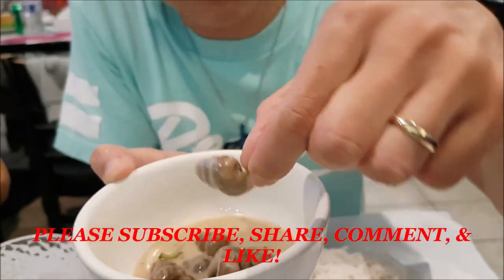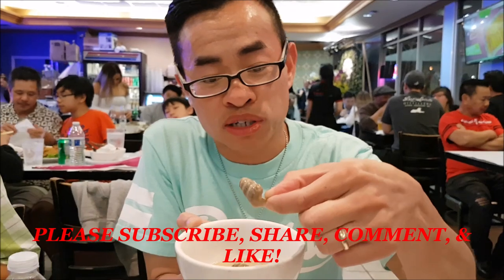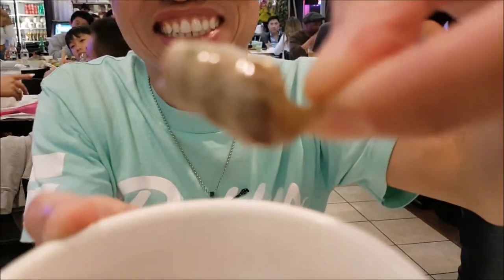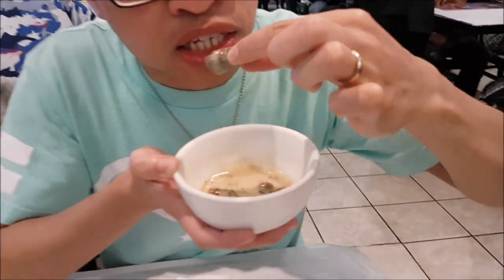So I'm now at Tram Chim Seafood Restaurant in Orange County. This is one of the best seafood restaurants in Orange County, okay? So this is called Oplangs out here, which is basically a snail stir fry with coconut milk and meat. So you have to suck out the head part, like this.